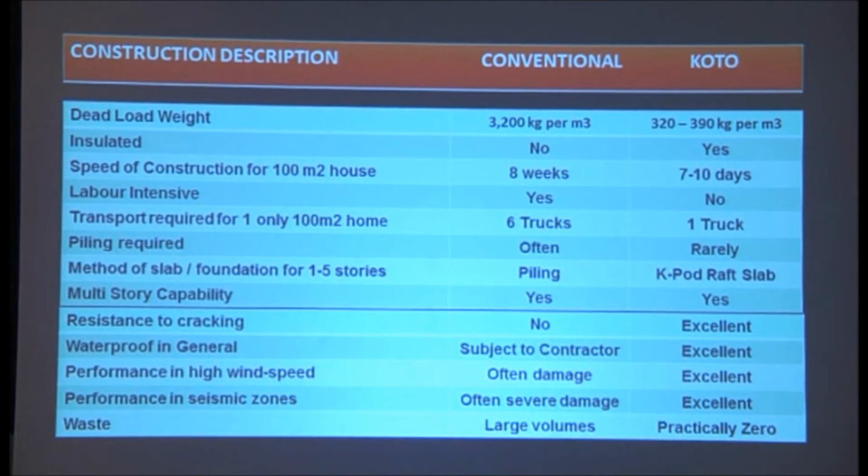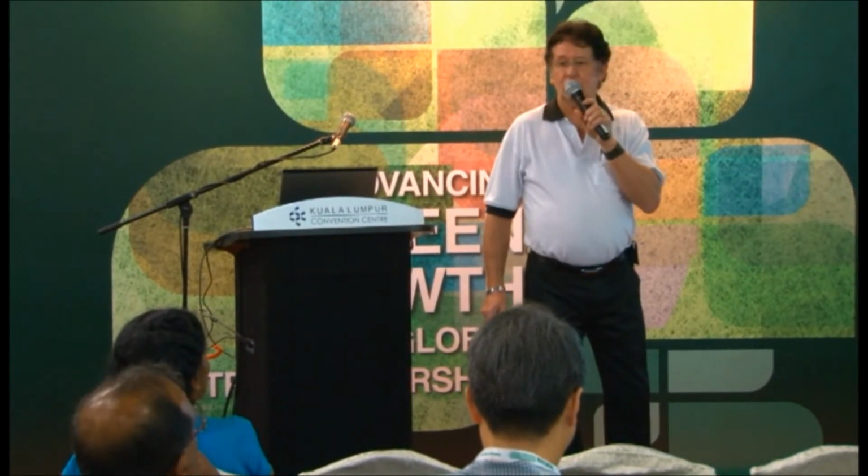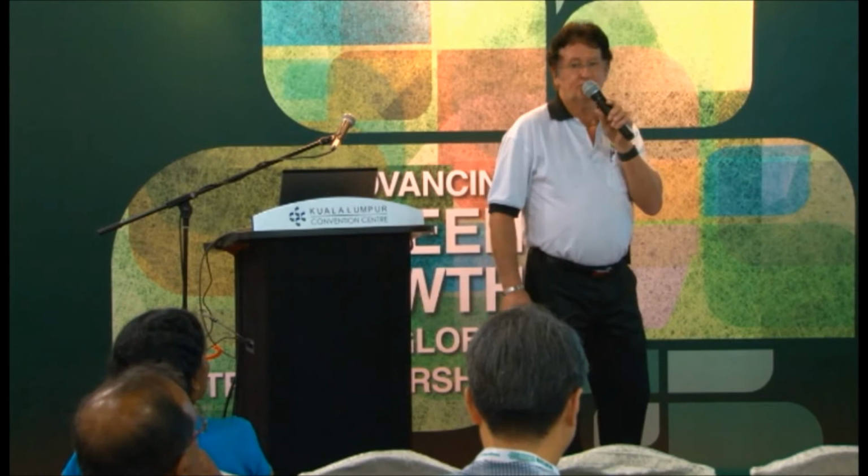In the dead load weight of conventional construction, we are looking at about 3,200 kilograms per cubic meter. And in a Koto system, 320 to 390 kilograms per cubic meter. So why do I say 320 to 390? Because this can also qualify for seismic, up to zone 4 earthquake, and cyclonic wind speeds of 70 meters per second.